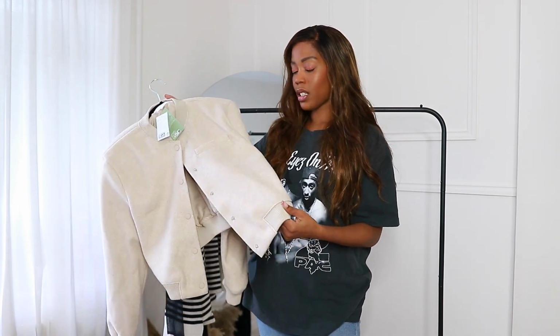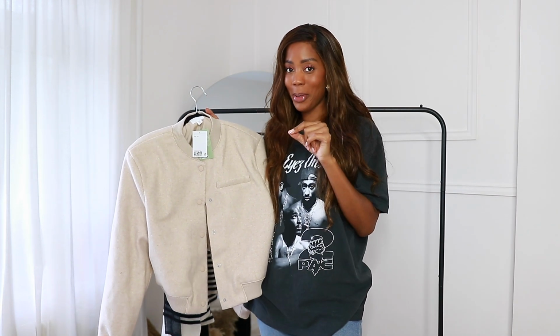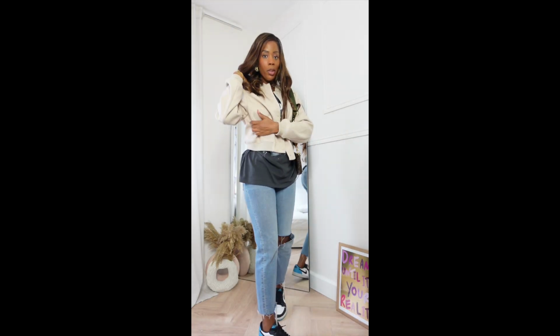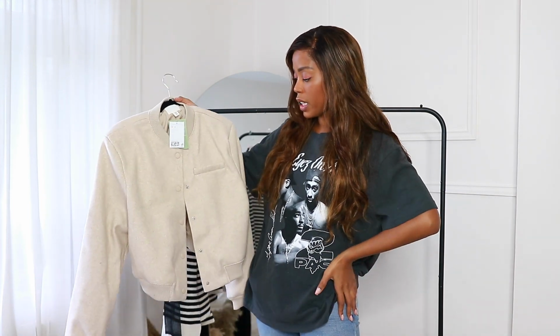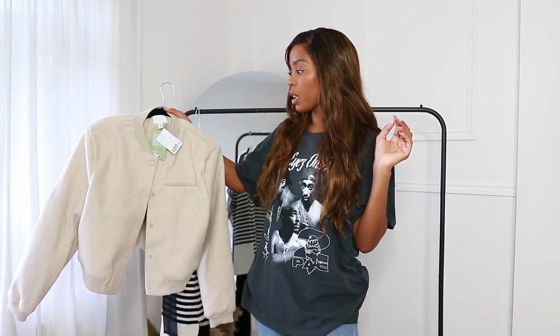My only con with this is there weren't pockets on there, and I didn't realise that. I think I'm going to throw in the real footage of when I discovered that there were no pockets on this. I was just a bit like, oh, there's no pockets. So yeah, on the fence. It's still a nice piece, and the price is still good, but I just think it wasn't that grabbing me. So this one I think I'm going to return.